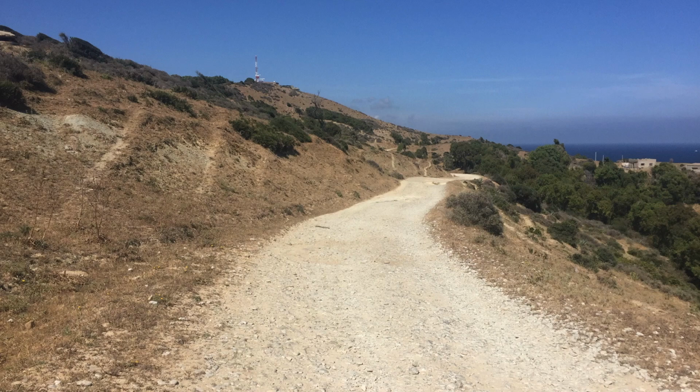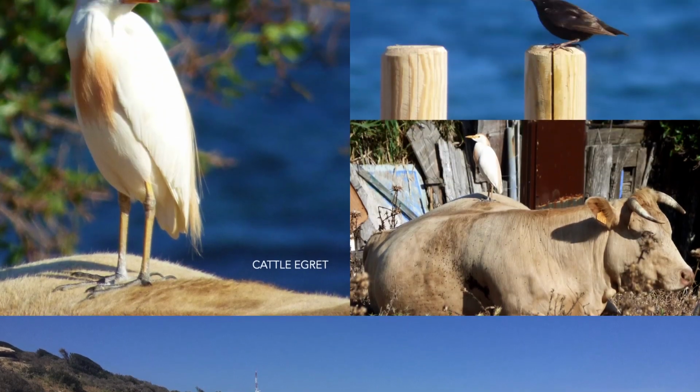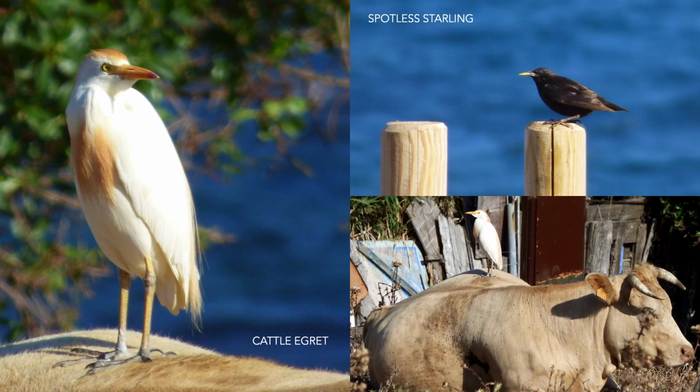The afternoon was spent relaxing and walking the road and trails close to the accommodation, trying to squeeze in the last few moments of this incredible journey I'd just taken over the last 11 days. Though, as expected, the birding was a little slow at this time of day, I did get to see a few more birds, including nice looks at cattle egret and spotless starling.